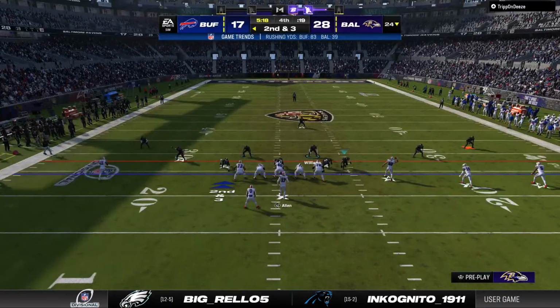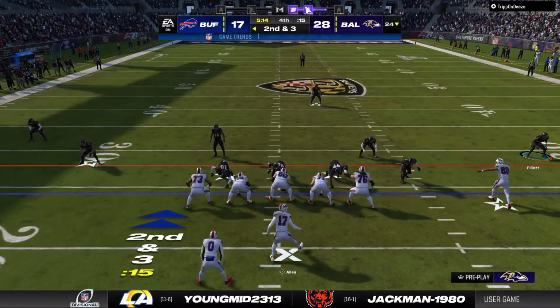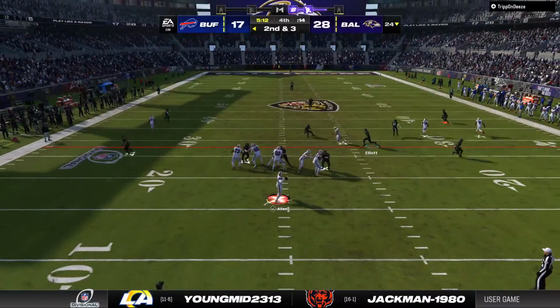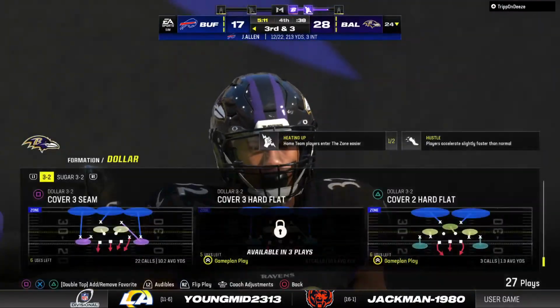Yes. Got to get a score. Yeah, so good with a field goal. Don't necessarily need a touchdown. Allen. And his throw here's incomplete.